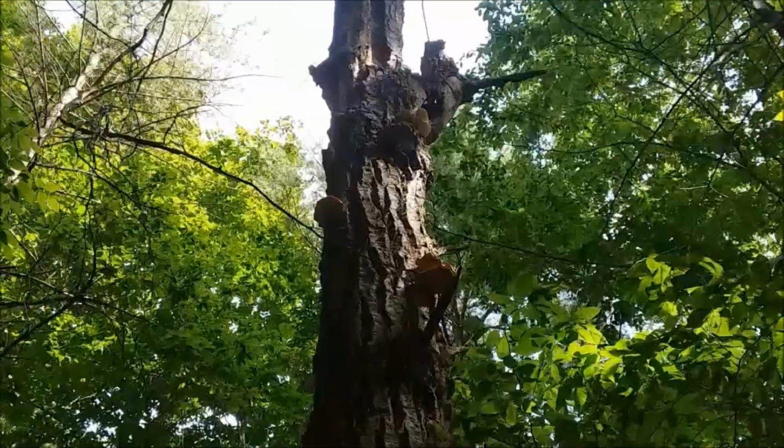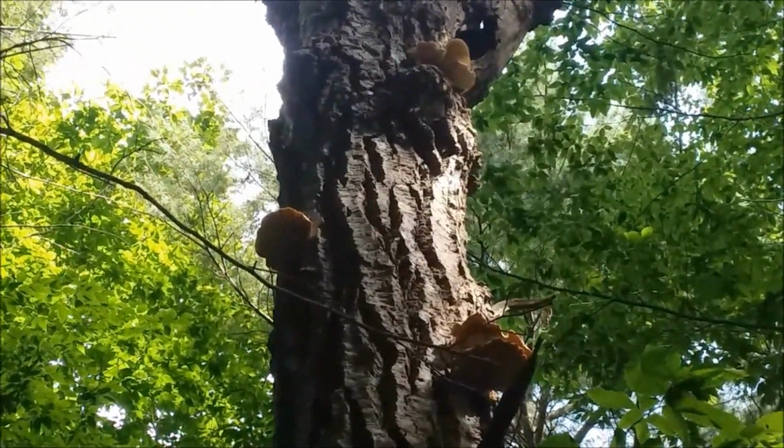If you guys can see these well, I'll zoom in, reach those. That's why it's good to have extensions, guys.